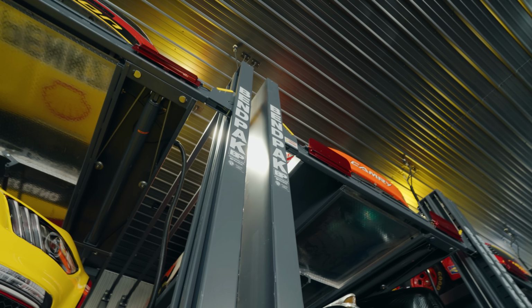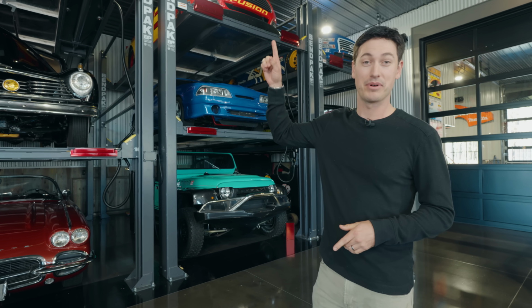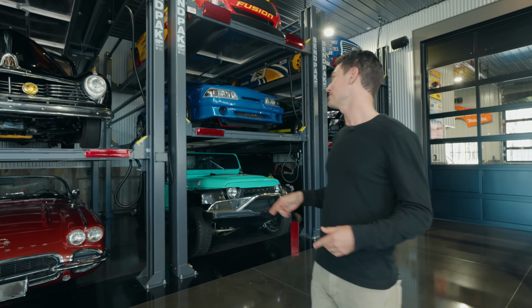If you have a car problem like me, or you know someone that has a car problem like me, BendPak has the solution for your car storage issues. And there's no more efficient way than going up a lot of times with your car storage. So let me take you through my garage.